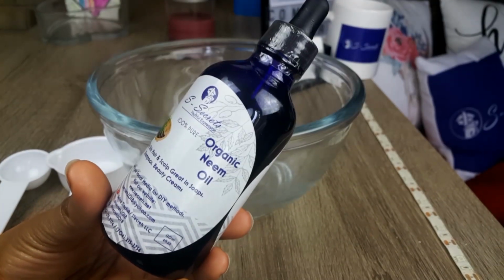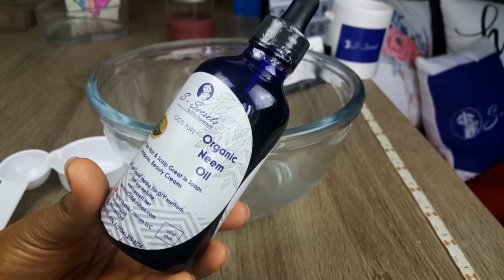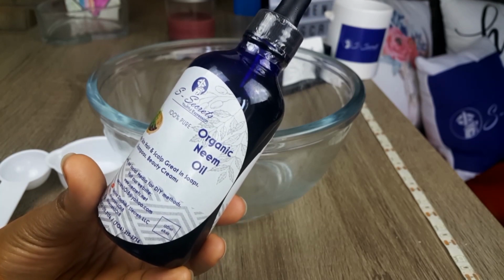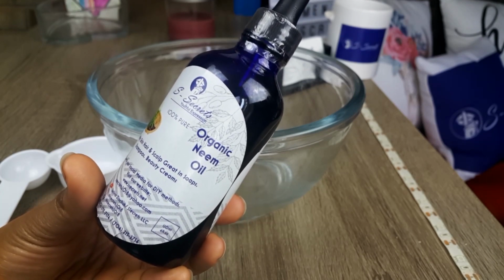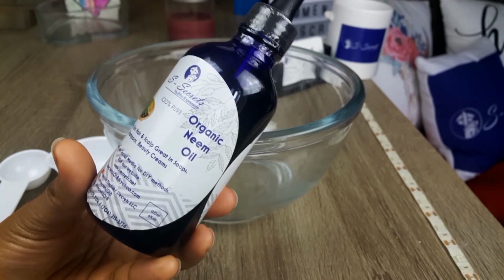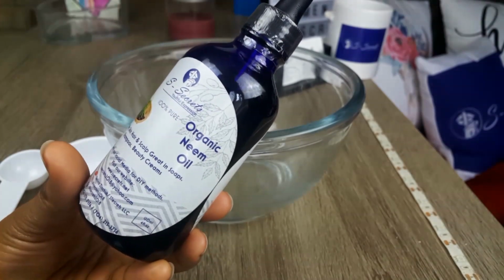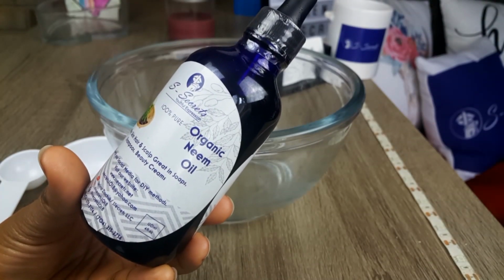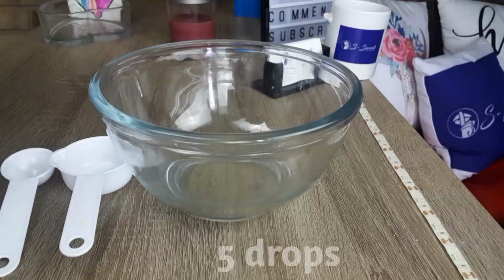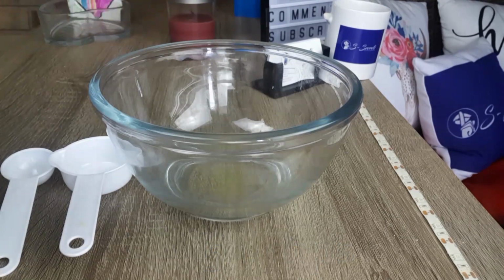Organic neem oil works as a natural substitute for anti-aging products and as a protection agent against skin damage caused by UV rays. It deeply penetrates skin to restore moisture. It enhances elasticity, smooths wrinkles, stimulates collagen production, and heals cracks caused by dryness.